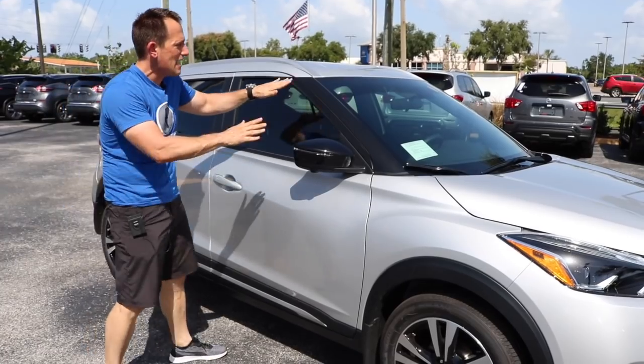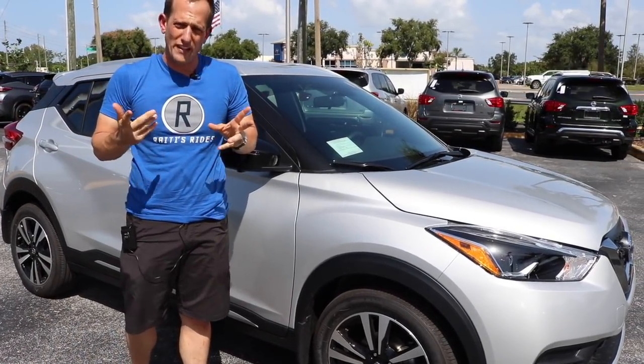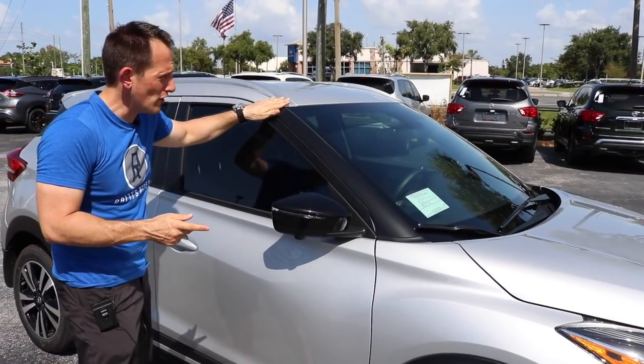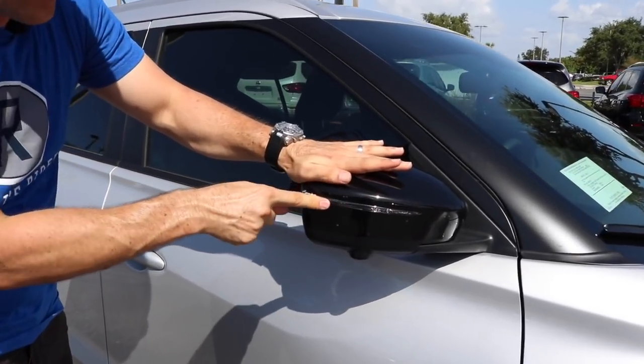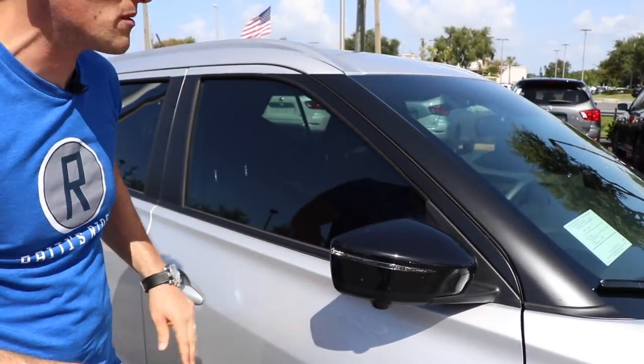I do like the way that Nissan is using what's called a floating roof. Now you're probably wondering, what the hell does that mean? What they did was they blacked out the A-pillar. I like the way they blacked out the mirrors, and I do like the nice upscale feel and look to the turn signal integrated into the mirror. Very, very nicely done. That is an SR specific.